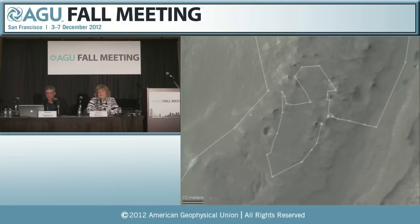Talk a little bit about how you know that these are clay minerals. Do you identify them by their composition? Do you identify them by the formation of the area in which they exist? How do you know it's a clay? I mean, it's been observed from orbit. But how can you differentiate that from some other possibility?